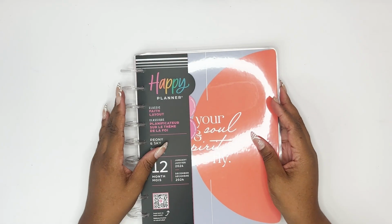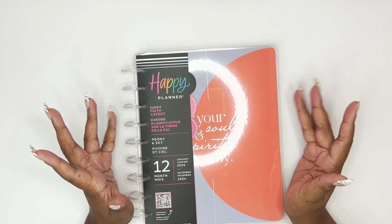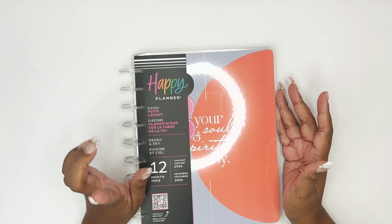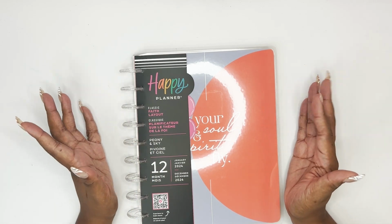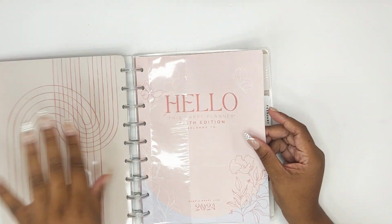Okay, next is the Faith layout. This is a new layout from the Happy Planner for Faith. I was surprised there were not more Faith options from the Happy Planner for the fall. Normally they at least have one or two, or no, 2 or 3 is what I was trying to say. I think they really only had 1, if I can remember correctly.